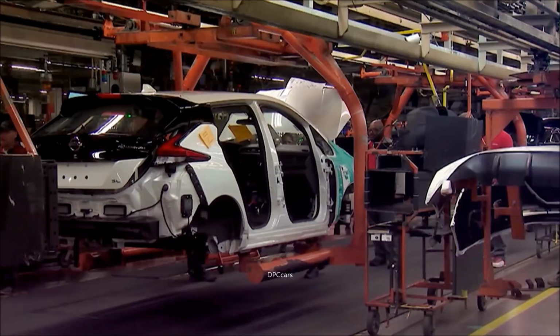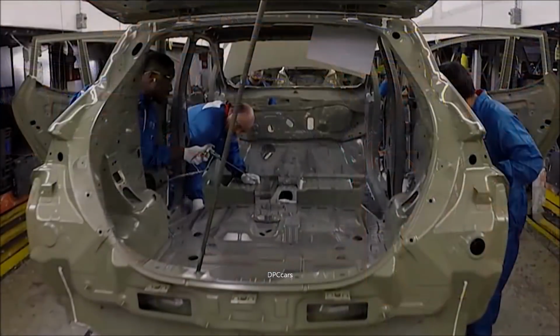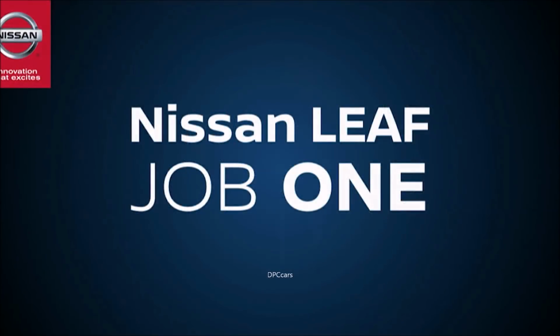Since we opened the doors to this plant more than 30 years ago, the Smyrna team has taken on more and more responsibilities. As you've set new standards for efficiency and competitiveness, you've been trusted to build some of Nissan's most important vehicles. With products like LEAF and Rogue, you've also transformed Smyrna from a domestic manufacturer to a global one. During this time, Nissan has invested more than $6 billion into this facility, and the new LEAF represents an additional ongoing investment of more than $110 million.